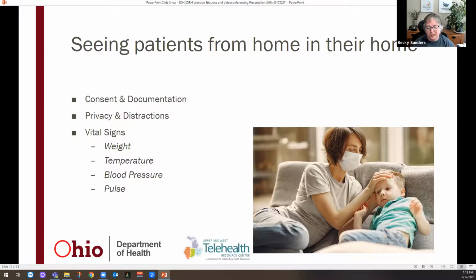Documentation, each state is a little bit different in what they want you to document during the visit, how long that information should be kept, those types of things. You can read a consent document verbally during a telehealth visit, and the patient can consent verbally. Then you record that in the patient's record.